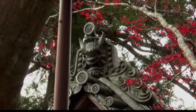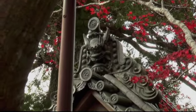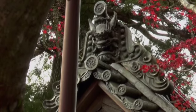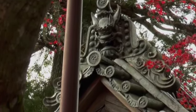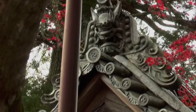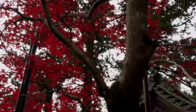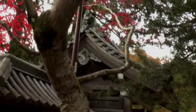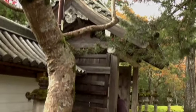This formidable dragon at the top of the gate, which is a Chinese symbol, protects the temple from the devil. The trilobe signs are Japanese symbols for flowing water. They are here to protect the sanctuary from the fires.